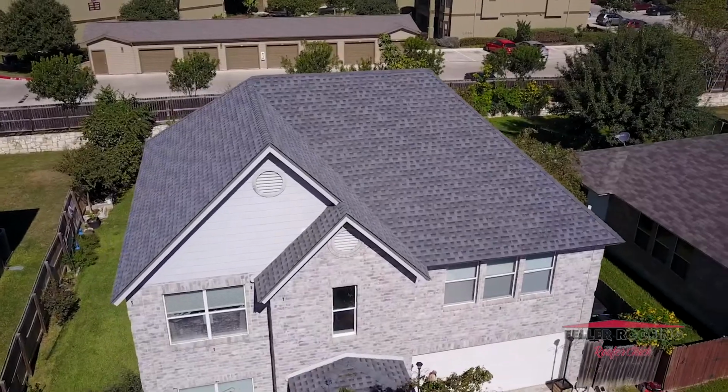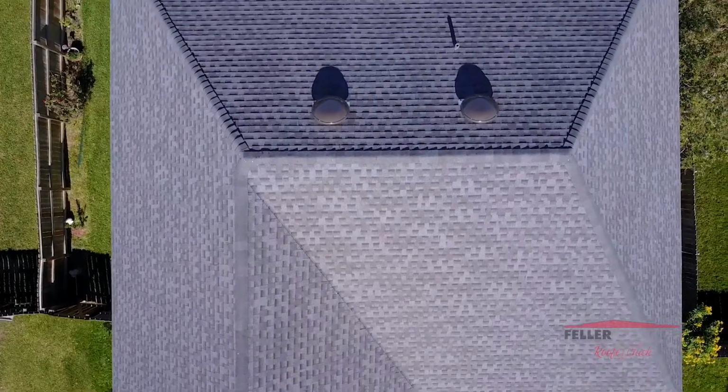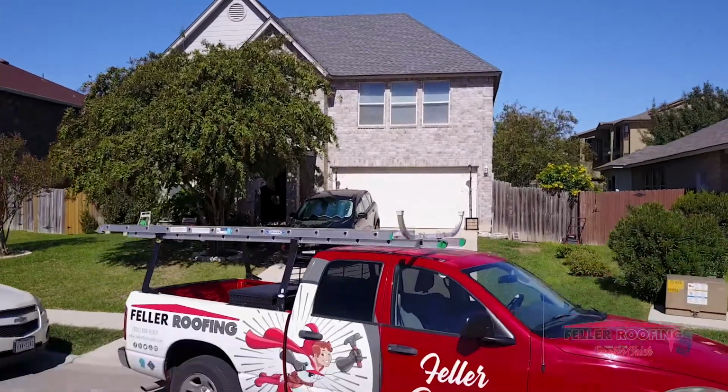This property turned out amazing. It's very beautiful, and the homeowner was just delighted. He had a lot of great things to say about us. We're very proud of the job that we did.